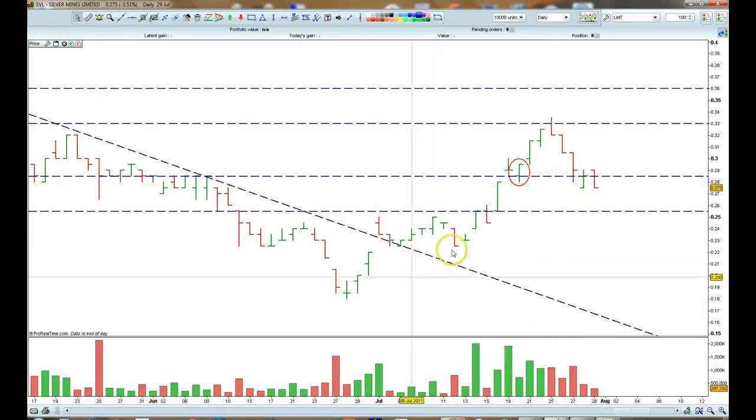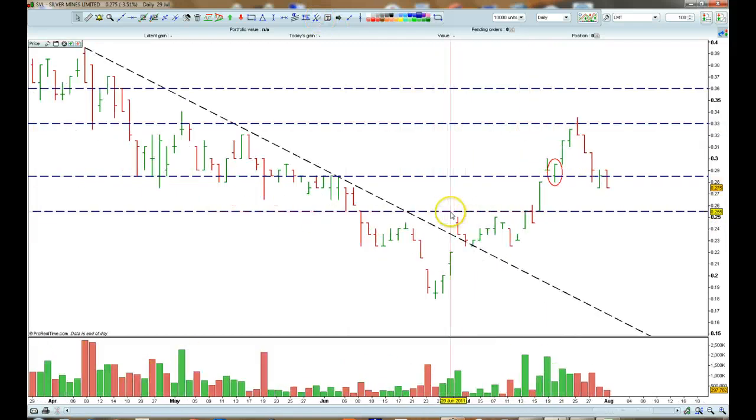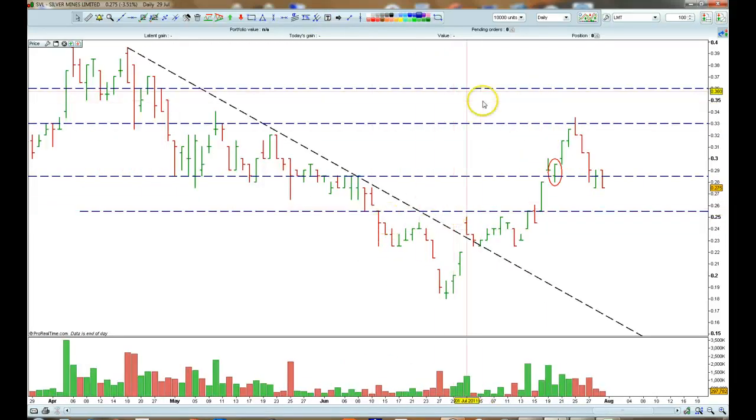But anyway, that's an example of a nice VSA trade I didn't take, but you can see the principles used, where you've got your buying strength at the bottom, you've got your testing, your confirmation where the price goes up on non-excessive volume, and that gives you your entry, and away you go. Anyway, that's SVL, and I'd probably keep an eye on it when it comes back down to the 25 cents to see what it does. But anyway, that's me.